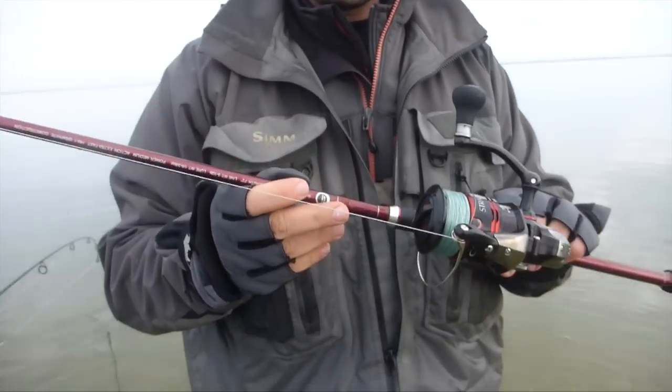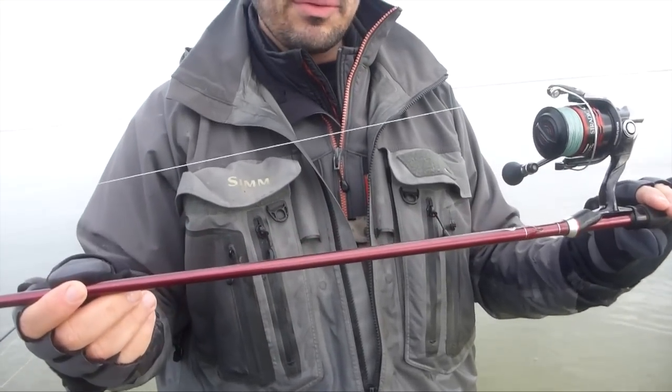All right guys, again, cold water gear, some of the tackle that we're gonna use. First of all, I got a 4000 Stradic from Shimano. I got a 7'2" rod. It's a medium power, extra fast action, and it's called a Kumara. It's actually a bass fishing rod, but it works pretty good for fishing trout and redfish in the bay.